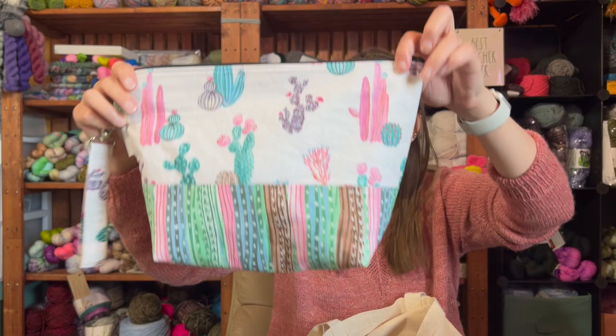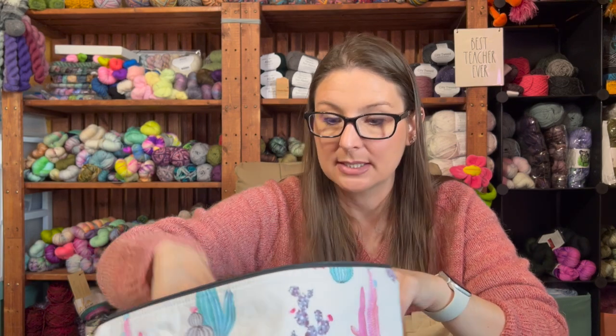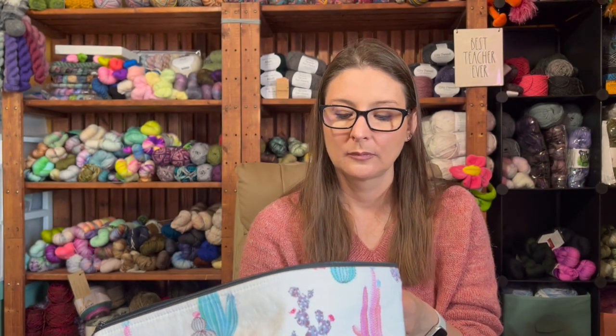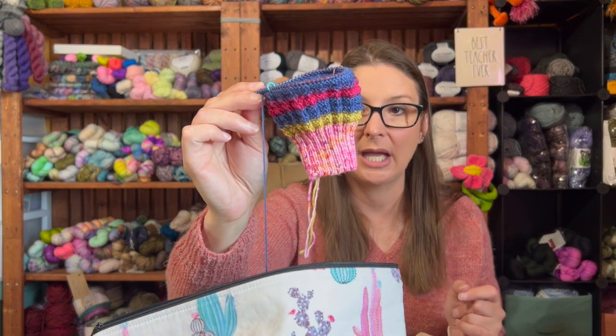This is my Lychee socks. I have not made any progress at all since last time. This is where it was last time. I don't know if I want to continue with this pattern.